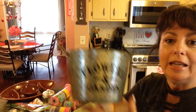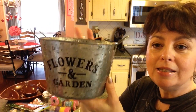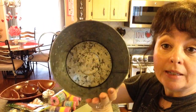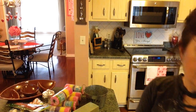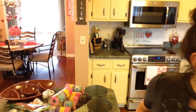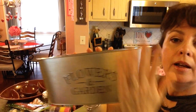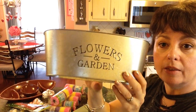And then I saw these. And it just says flowers and garden. This is a tin. You can see by my hand it's not really big, but it's nice. Okay. I got that one. And then I got this one. It would be great for farmhouse decor. Okay, and then I got the longer one that says flowers and garden. And I'll show you with my hand. But it is considerably longer than the others.